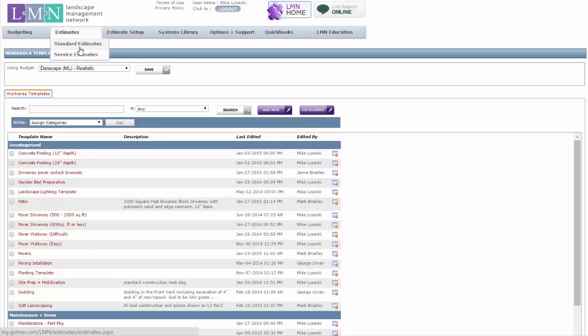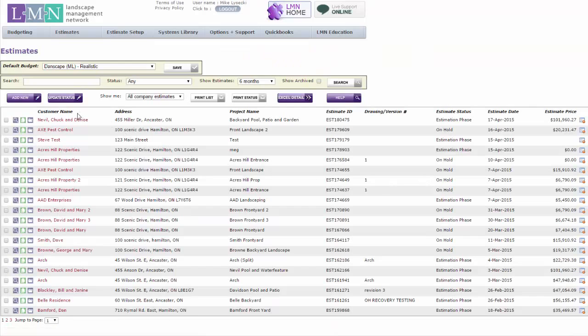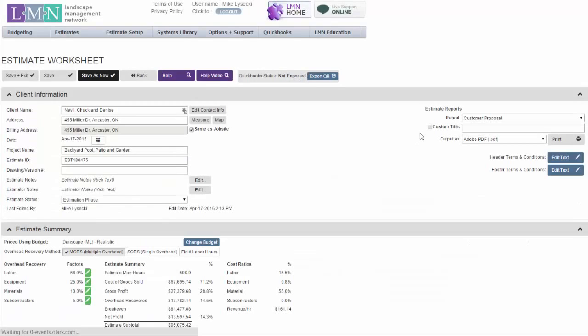Service estimates have fields such as number of visits and whether things are billed as per visit, and in the assumption that we're going to go back and repeat this service a number of times throughout the year. Let's take a quick look at a standard estimate now to see how one's put together. Here I've opened an estimate for Chuck and Denise Neville, and they live at this address.